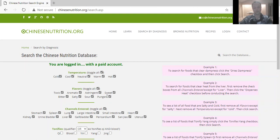Now, another category that's not on the chart here is the bland foods. There's not a whole lot of bland foods, but bland foods tend to leach out dampness and promote urination. So they help excrete dampness and they also increase urination.